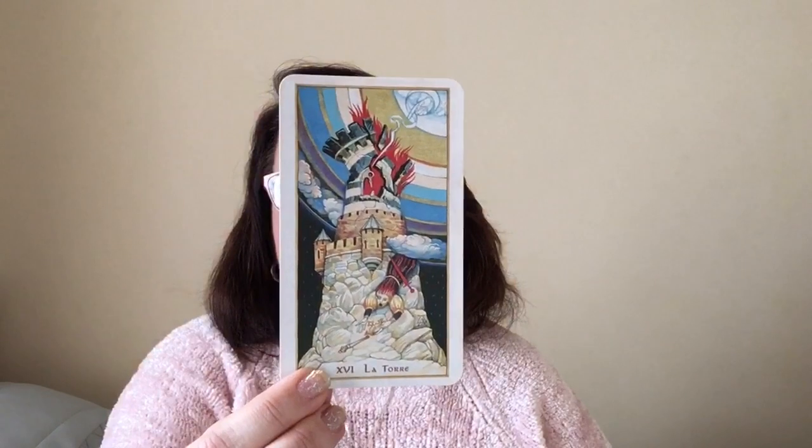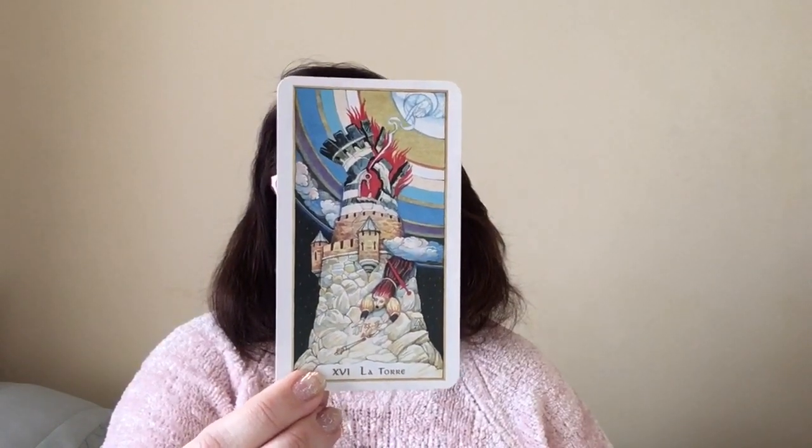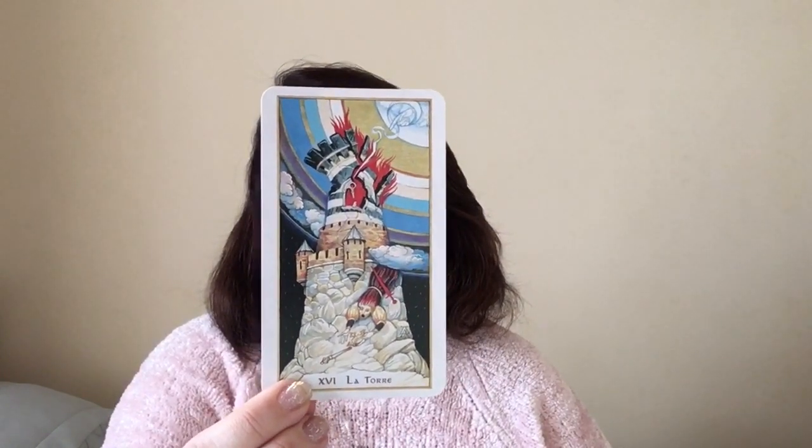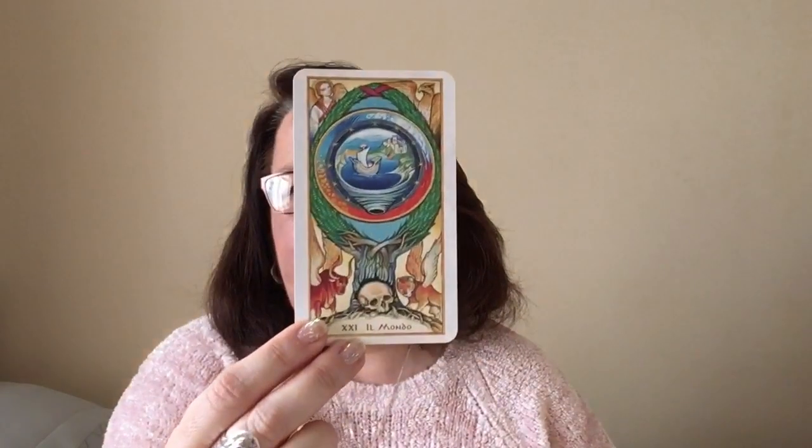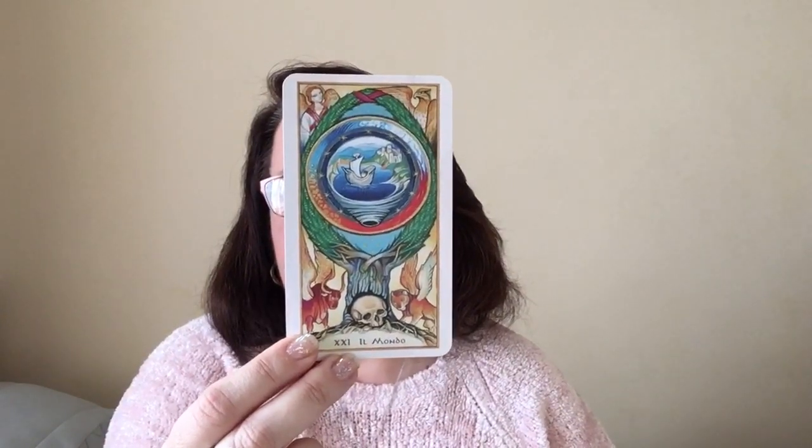Tower. It's really striking, isn't it? Those reds really stand out on that. The moon is really nice too. The world, so it's like the world tree, isn't it?